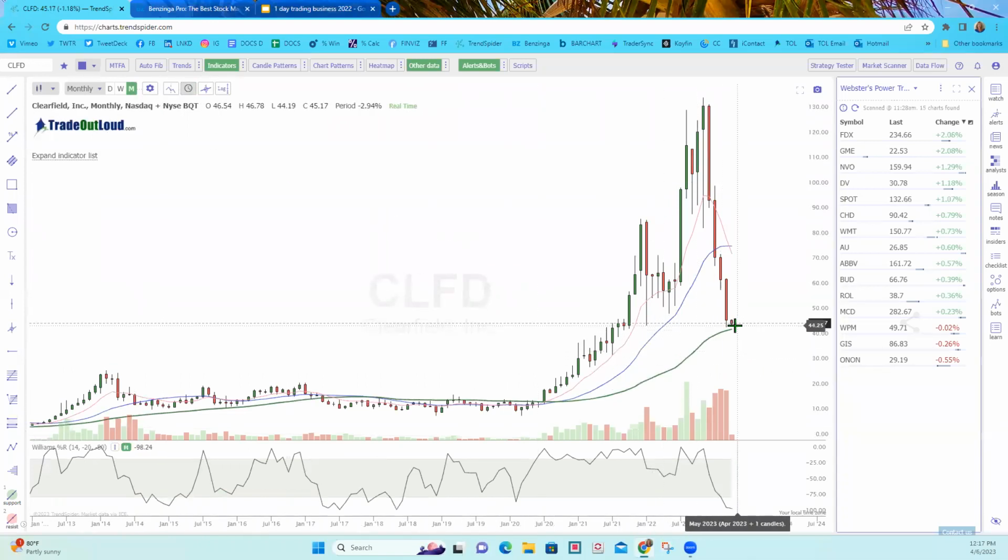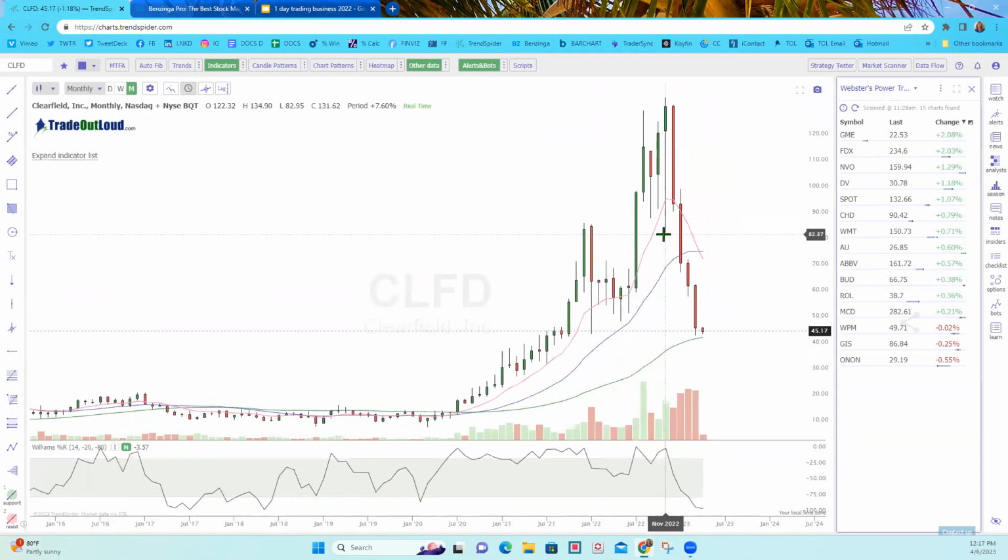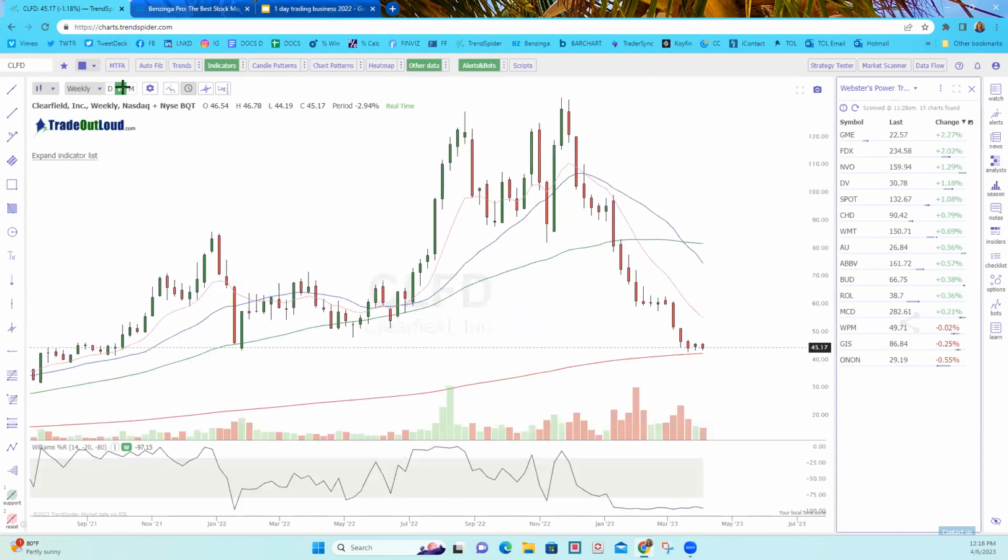CLFD is approaching a retracement into the 50 SMA. It has been on a superpower trend until December 22nd, and then it started to fall apart. The more I look at these, they are almost climactic drop candles. Volume is also increasing. So this is going to be the decision area right here into the $43. Now let's take a quick look and see where we're at.